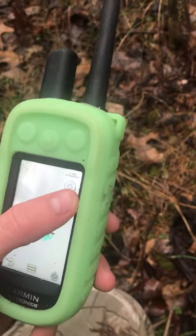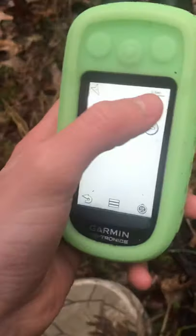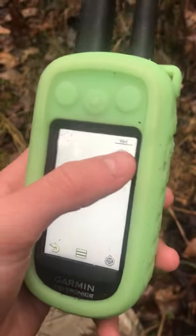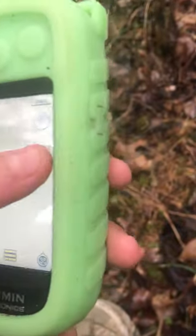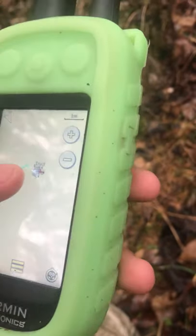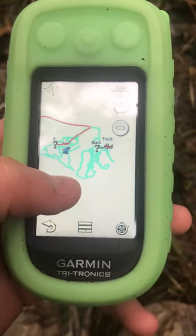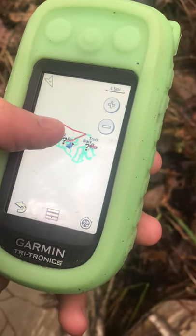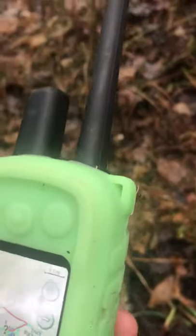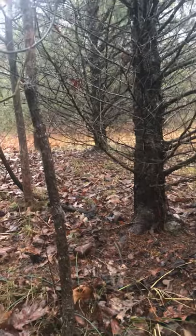Right now you can see. I'm zoomed way out. Now I can't find us. Oh, crap. But you can see where all I've been. This is more on my grandparents' land. And it says right here next to me, but I don't see her. 85 foot up in there. Yeah, there she is.